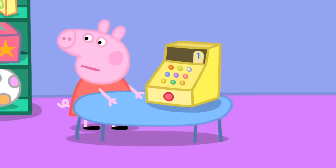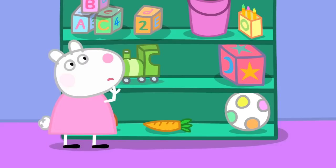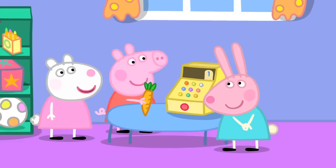Yes. Hello, shopkeeper. What can I buy for £1,000,000, please? Suzy, what have we got for £1,000,000? A carrot. Yes, please. Rebecca Rabbit likes carrots.